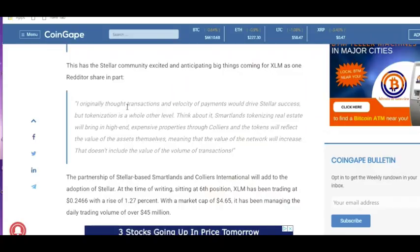I originally thought the transactions and velocity of payments would drive Stellar's success, but tokenization is a whole other level. Think about it. Smartlands tokenizing real estate will bring in high-end, expensive properties through Colliers, and the tokens will reflect the value of the assets themselves, meaning that the value of the network will increase since these tokens are on the network. This doesn't include the value of the volume of transactions.